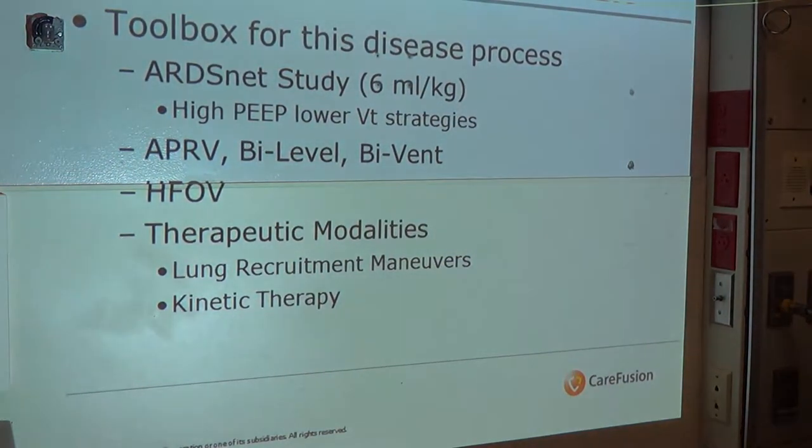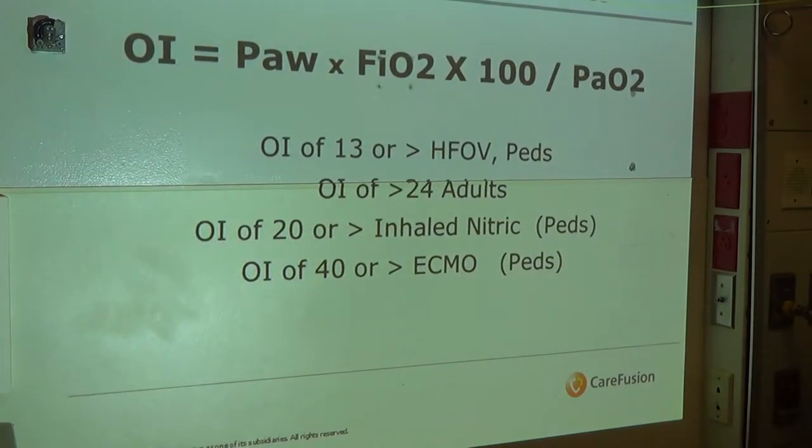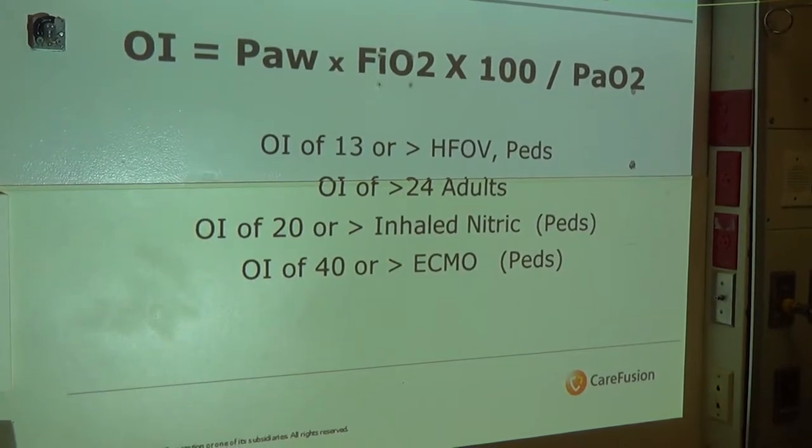You guys know when your patients are sick, right? You use the ARDSnet protocol. You can tell when your patient's sick. But let me add another tool to your toolbox. Do you guys look at OIs? I bet you look at them for nitric oxide, don't you? Okay, look at OIs to go on nitric. There's no reason you shouldn't be looking at OIs to go on the oscillator, okay?